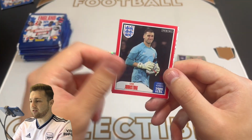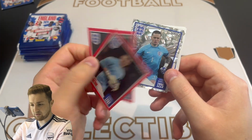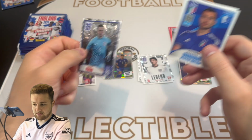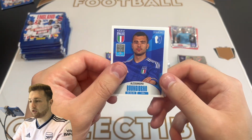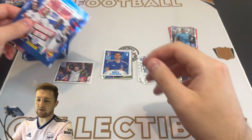We've got a Sam Johnston of England right there. Number 227, number 212. I'm going to put the red ones together. We've then got Jordan Pickford there, number 216. Oh, we'll just put them all together. Why not? We've got a Bongiorno of Italy. And we've got a Barea of Italy too. So that is three packs done.